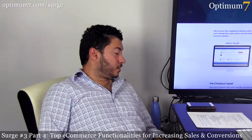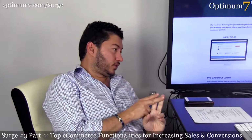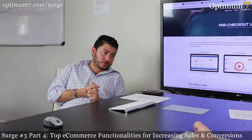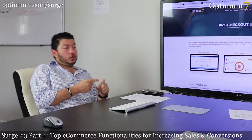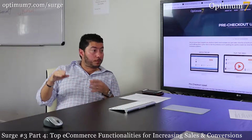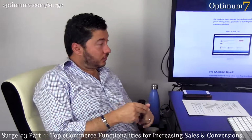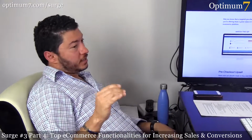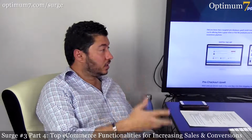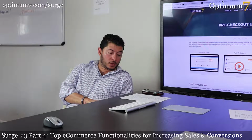One thing I would say is there are two upsell functionalities that I like. Pre-checkout upsell increases your average order volume, AOV, because when you increase your average order volume, that enables you to spend more money on a per-click basis on Google AdWords or Facebook. So pre-checkout upsell is a big functionality. On this post, when we finalize the videos, we'll post all these functionalities so you can review them.